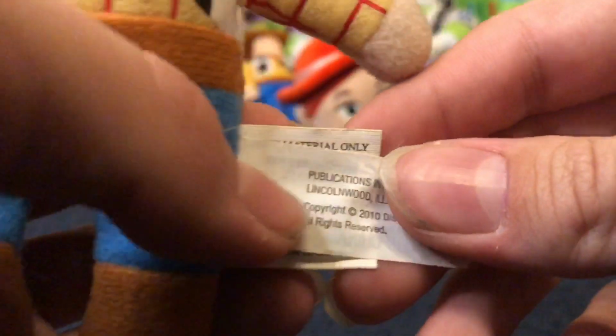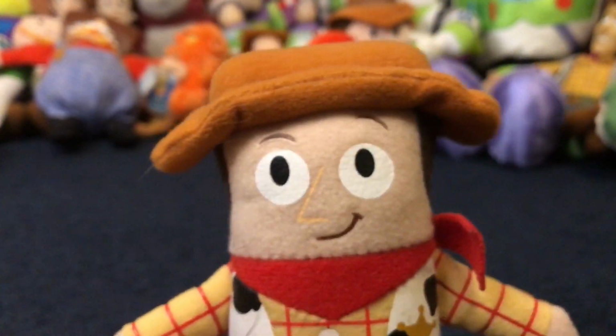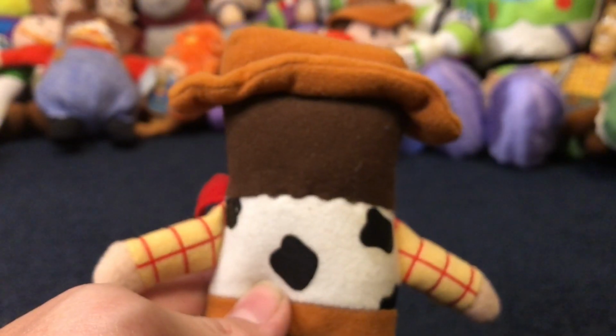Sorry. It says copyright 2010 Disney Pixar. Yeah, so, quite cute. He does have a mouth, which Pukalou's toys I don't think had. Again, this was another one of those Disney Store memorabilia things.